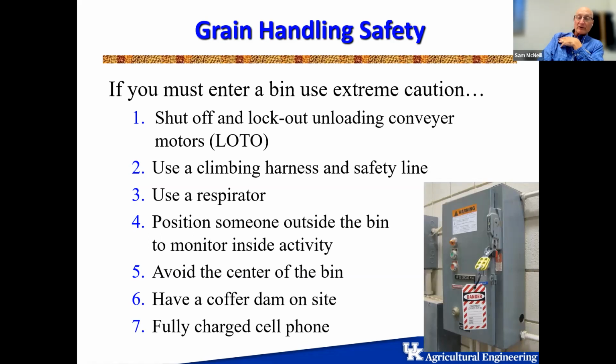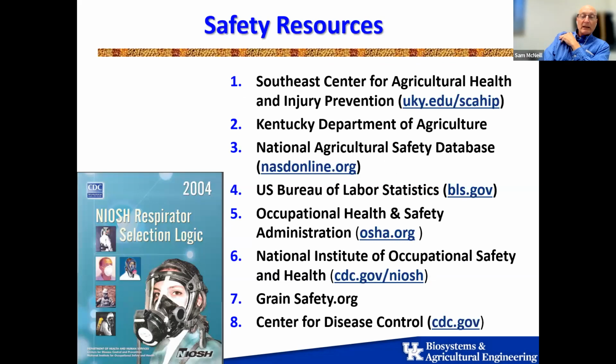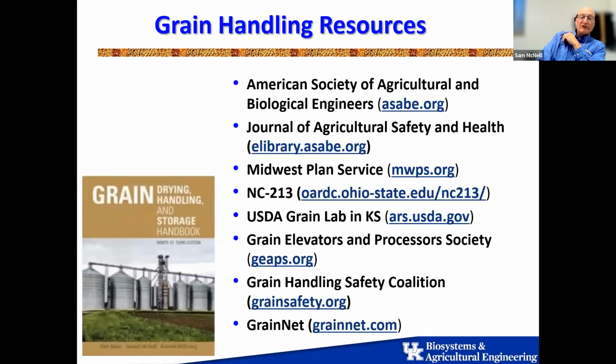The image on the right I just inserted is an illustration of the lockout tagout devices that might be used to de-energize unloading equipment before you go in the bin. There are lots of resources available out there, including the Southeast Center for Ag Health and Injury Prevention at UK, but also our department, the Agricultural Union Department, the National Ag Safety Database, and other sources that I've shared in this presentation. On the grain side, there are some very active programs around the Midwest, in universities, private industry, and government agencies that work in this realm of grain safety.